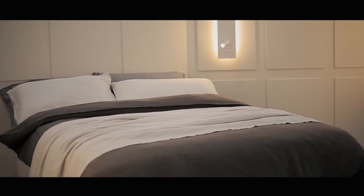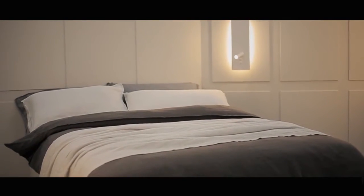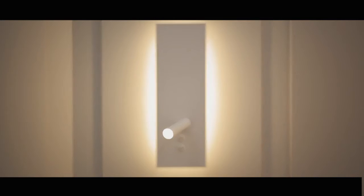The Edge reader was designed mainly for the hospitality market, because designers are always looking for ways to enhance the guest experience, and we think this product does that.